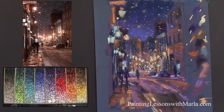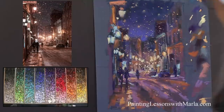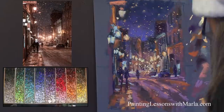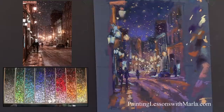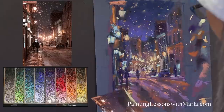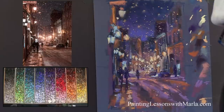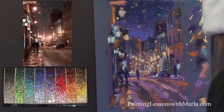I went a little bit. I like this kind of shininess on the sidewalk here. I'm going to try to get a little bit more of that. Let's see. And then I'm just about ready to call it good.